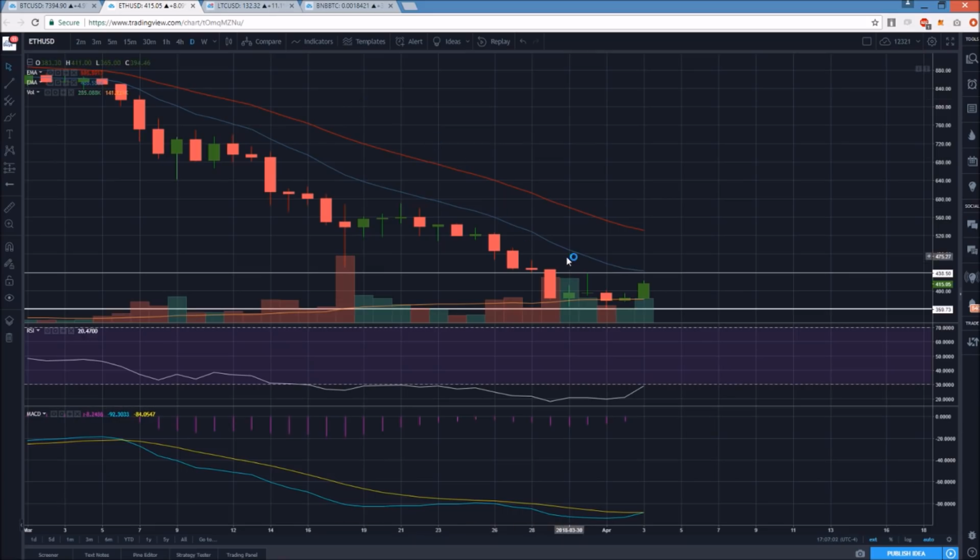Next, we're looking at Ethereum. Ethereum on the daily time frame has the resistance to be watching. The high on GDAX from that little short squeeze was 438.50. We're approaching that resistance level. MACD bullish cross ready to go. RSI finally getting off of oversold after being there for so long.